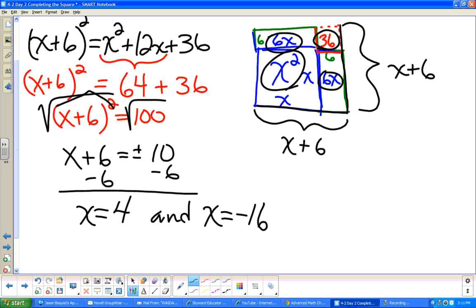And it looks like our vertex would be at, what, negative 6 and negative 100, right? So it would be down there a ways. But it would come up and hit those, so we would be good. Okay. And so there you go. There are your answers to that.